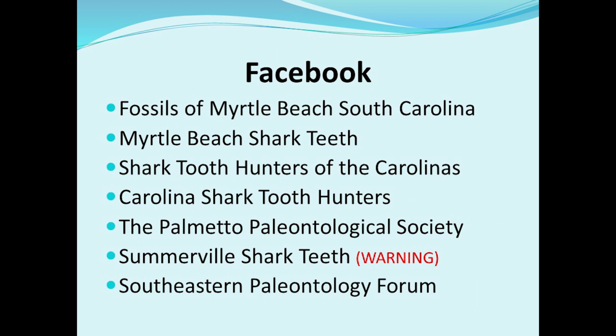Facebook, again, back to the Somerville issue. I've seen videos posted of people using lights at night down in Somerville in places where they obviously shouldn't have been, and they were doing it at night for that reason. The other thing I have to say about Facebook, take identifications that people give you on Facebook with a grain of salt.